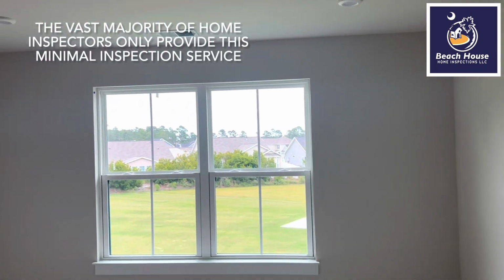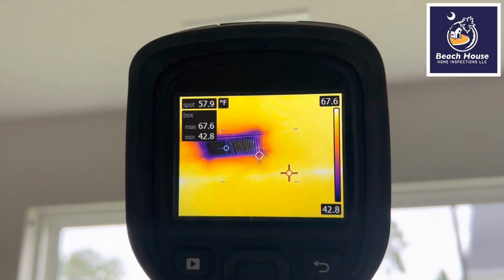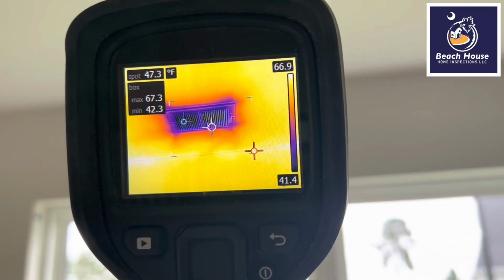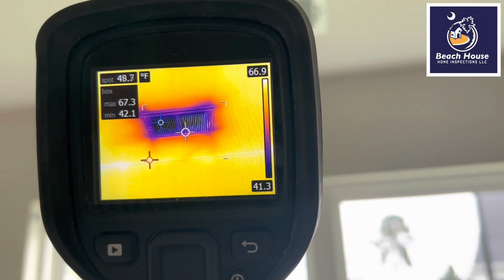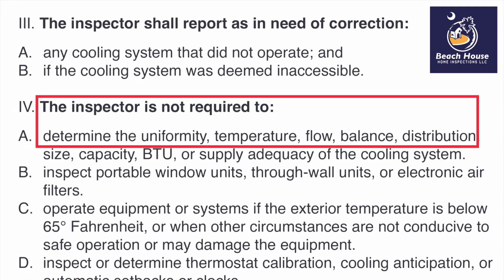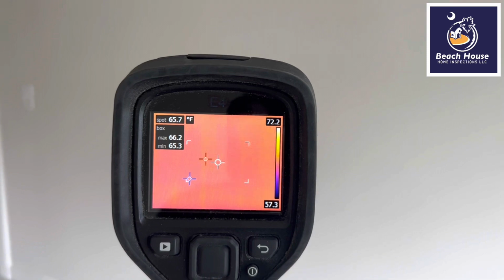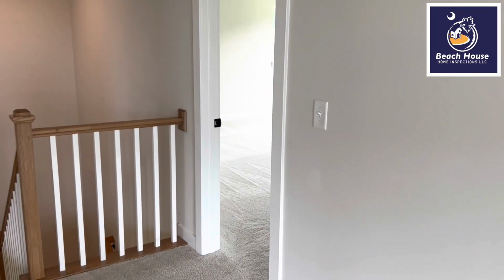What I'm not required to do is come over to a register and put a thermal camera on it and verify that we have nice cold air coming out. Okay, 42 degrees. Temperature of the internal wall is 65 degrees, so interior walls give you your best ambient temperature.